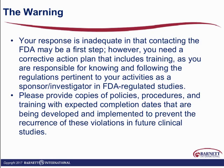So by saying that they're going to retrain or train the staff, and that he'll undergo training, is good, but it doesn't go far enough. What regulatory bodies want to see, and this is not just the FDA, is the whole package. So if you are creating a new standard operating procedure, they want to see the standard operating procedure, the date that it's going to be implemented, the date you're going to train on it, how you're going to train new people, and actually see what the SOP is, send it in to them. So here they're asking for copies of the policies and procedures and training with expected completion dates. They want that whole package.